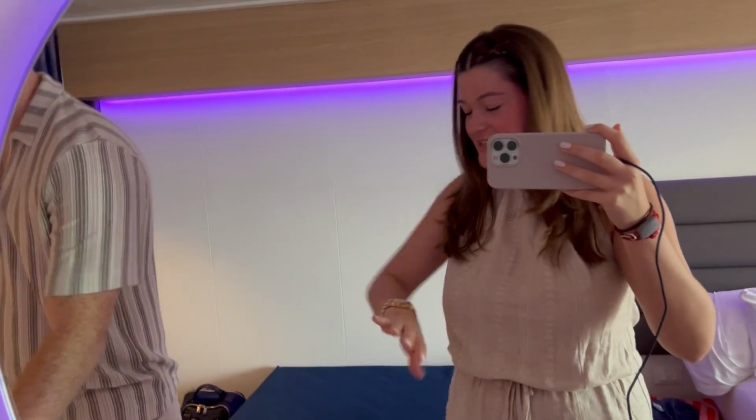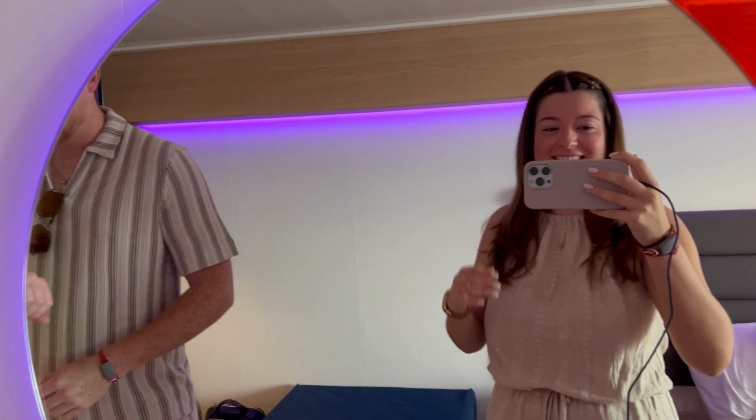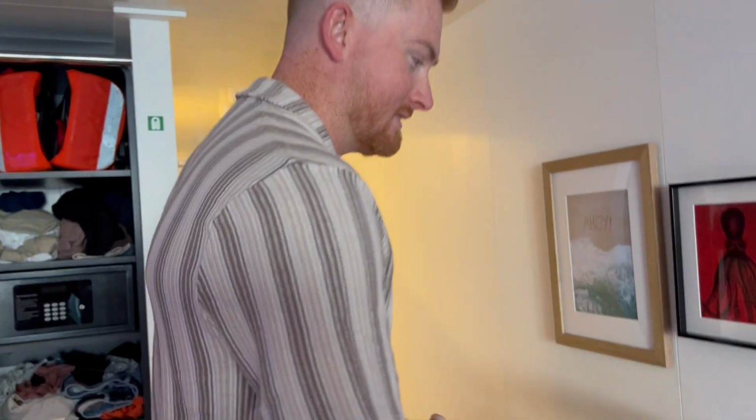So now Connor's awake and we're both dressed. Now we can go get breakfast. Breakfast at 10 a.m. and go walk around Cozumel. Is it 10 a.m.? It's almost 11. All right. I mean, we have nothing planned today, so.